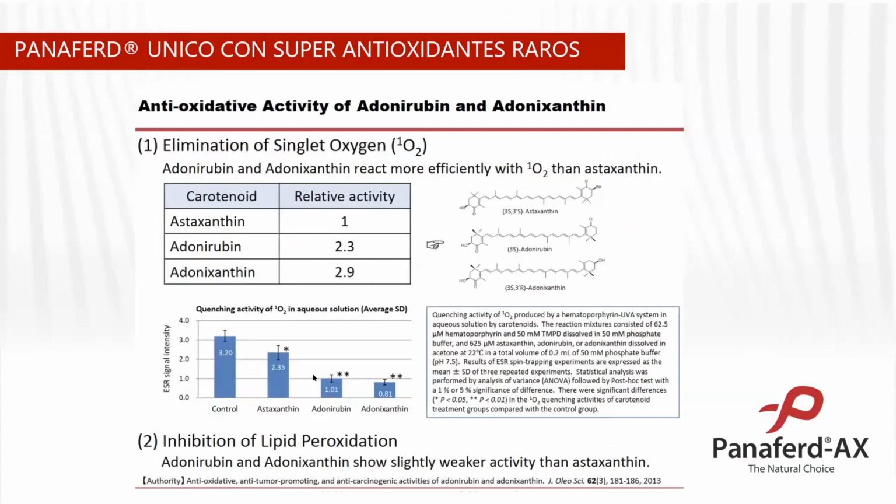Another point, it's much more technical here. It shows what could be the antioxidant activity of both adonirubin and adonixanthin, especially in terms of what we call the singlet oxygen activity and power. And again, on a 100 or 1 scale, adonirubin and adonixanthin have shown very powerful antioxidant and singlet oxygen quenching. Regarding, again, the inhibition of lipid peroxidation, which can be the case, especially when you store fish or when you store shrimp, these three red carotenoids, astaxanthin, adonirubin, and adonixanthin, show very interesting inhibition of oxidation of lipids.